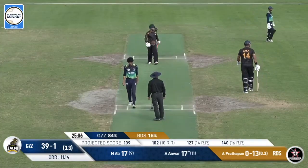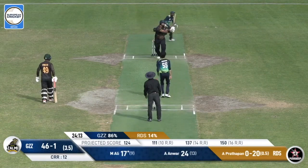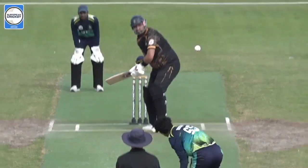Clipped off his legs. It's a Gundy ball and it's another 6. Oh, he's going to get punished over here. It's going down the leg side and he hammers this one away. Oh, very poor ball. It's down the leg side. It's a big full toss as well. And it looks like it's gone the distance, so it gets the treatment.